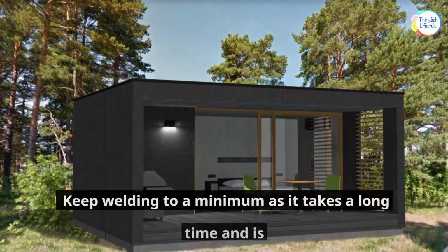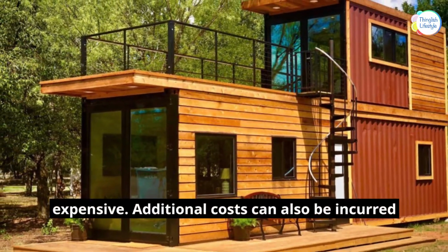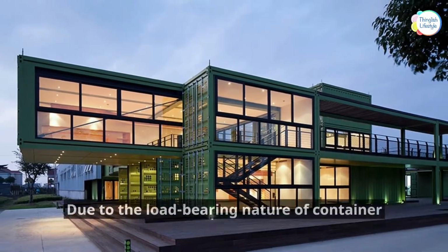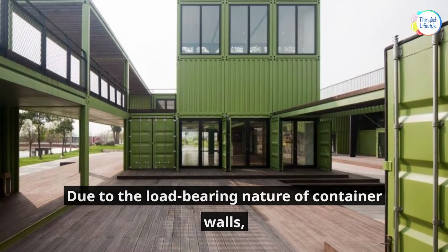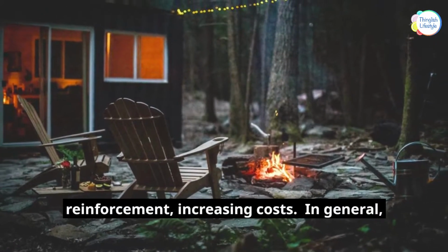Welding is a significant part of building container homes. Keep welding to a minimum as it takes a long time and is expensive. Additional costs can also be incurred due to over-modification of containers. Due to the load-bearing nature of container walls, bracing and cutting openings will require additional steel reinforcement, increasing costs.